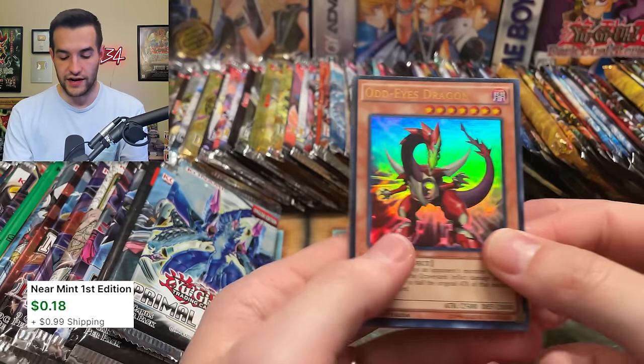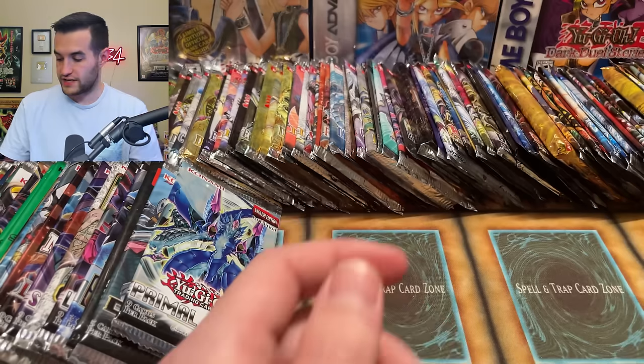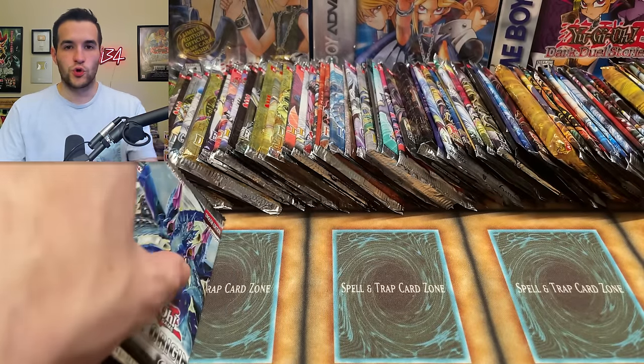Yeah, it's always the Odd-Eyes Dragon. Yeah, that makes sense. Sacred Crane, Swords. Actually, pretty cool staples, you know. Pretty solid stuff. We'll take that. Those are just cool ones to open up and show you guys.